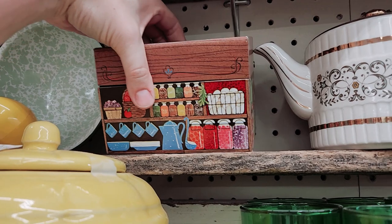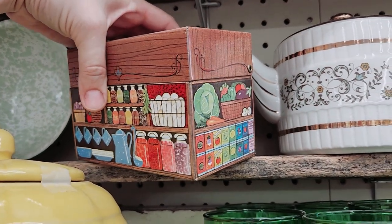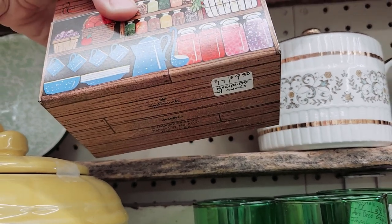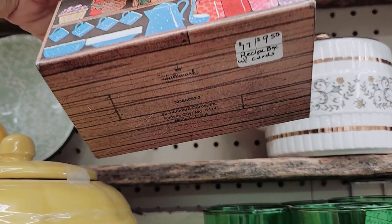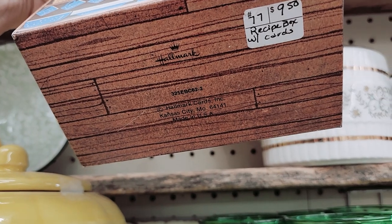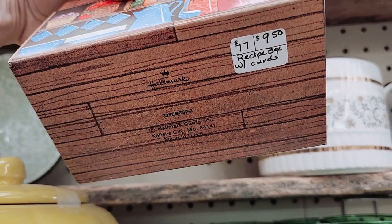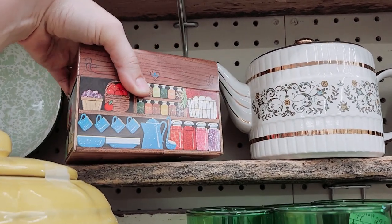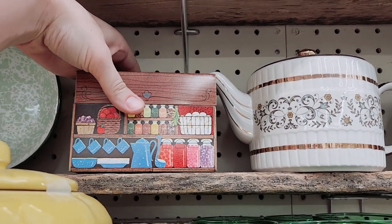I almost left with this recipe box, and next time I go there, I'll probably get it. I don't know that it's truly antique. It's definitely not antique. I mean, it's from Hallmark, but it might be a little bit older. And I just loved the decoration on that. They were only asking $9.50 and it had the organizing cards inside. I don't necessarily need that, but I would use it and I just thought the artwork on that was super cute.